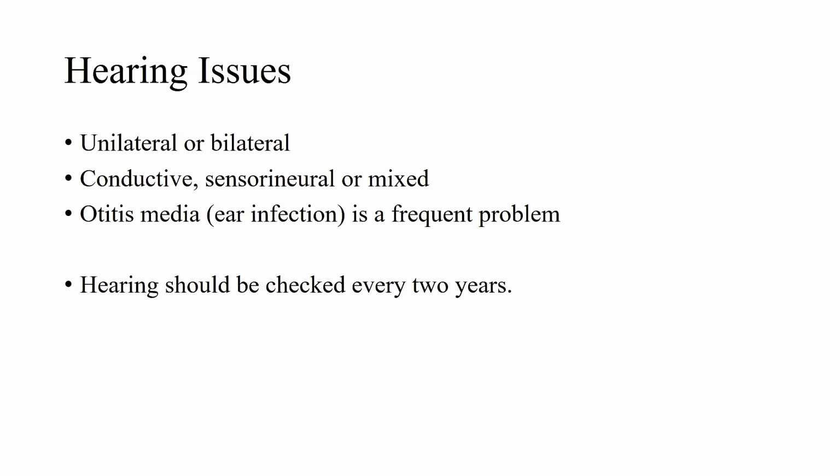Hearing issues are also quite common. There can be hearing loss. It can affect one ear or both. It can be either an issue with the bones in the inner ear or the nerves within the auditory system, or it could be recurrent inner ear infections that can lead to hearing issues.